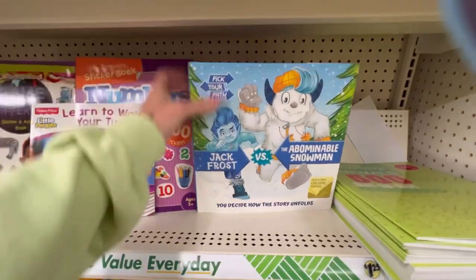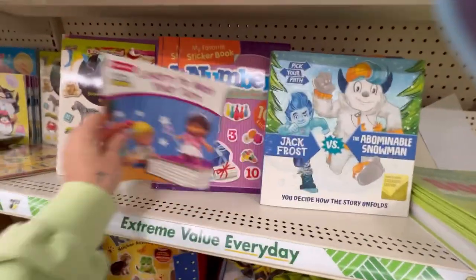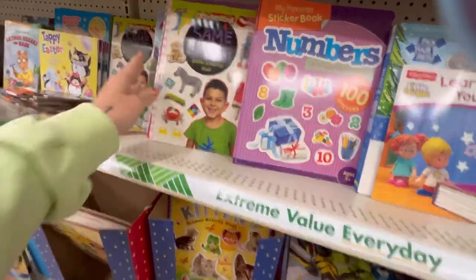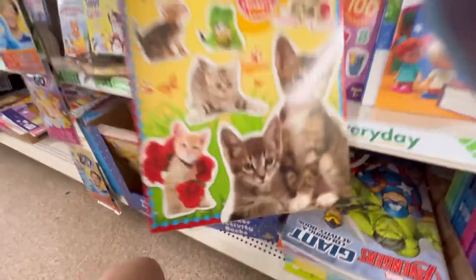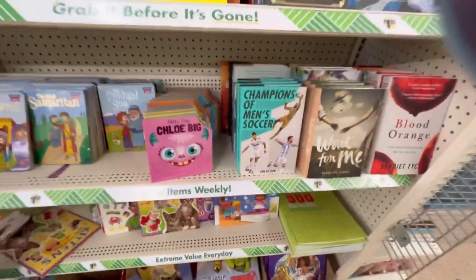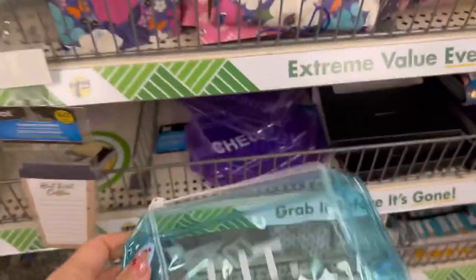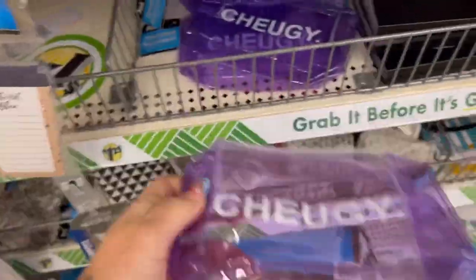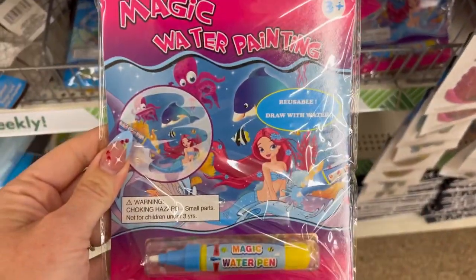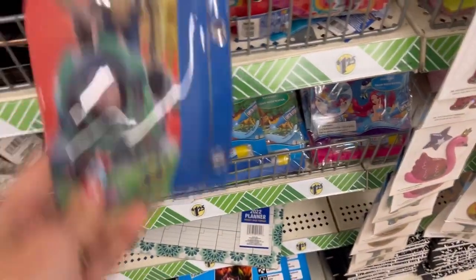Monster. Okay, I'm gonna check out the stationery. What the heck is this one? Magic water painting. They have the bootleg Little Mermaid. If you guys have seen the new Chip and Dale, you'll know what I'm talking about. We've got some other Disney characters.